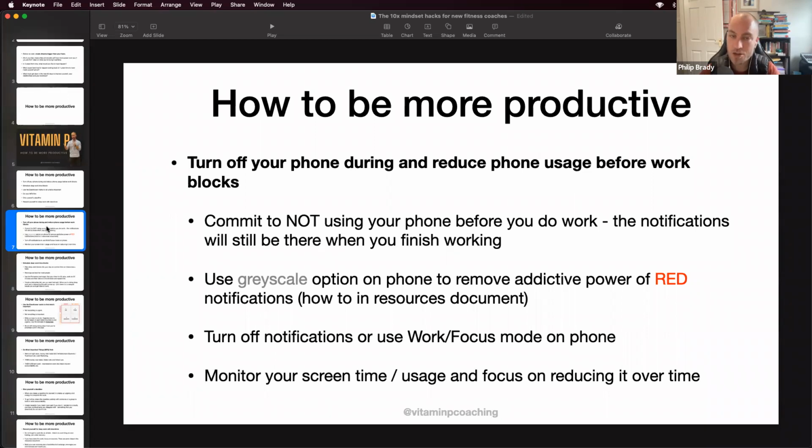So commit to not using your phone before you do work. So for example, in the first hour or two after you've just gotten up, make sure not to turn on your phone. You'll be reactive rather than productive. Simple shift makes a massive difference.